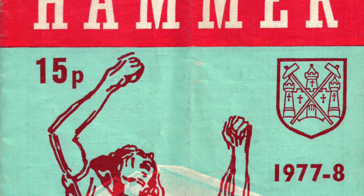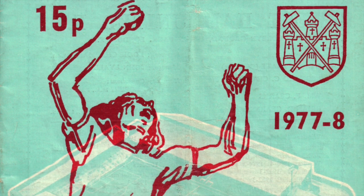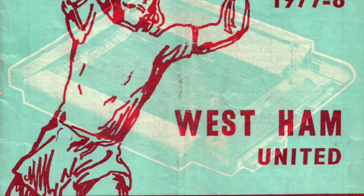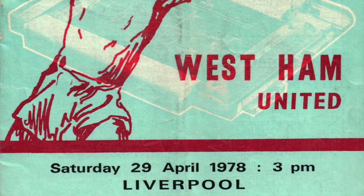And then the first programme that I kept and started collecting from was actually from this game here, West Ham v Liverpool, April 1978, and it was quite a big game in West Ham's history. West Ham needed to win to stay up. Liverpool were reigning European champions. I don't think they won the league that year, but they were going onwards towards the European Cup final against Bruges at Wembley. I'd never seen so many people at a football game before as a little kid.